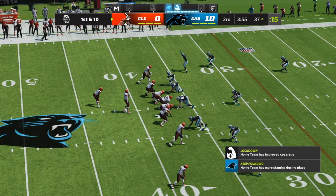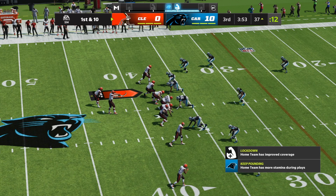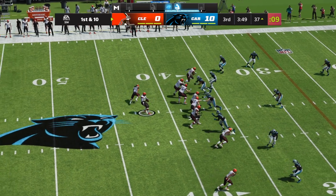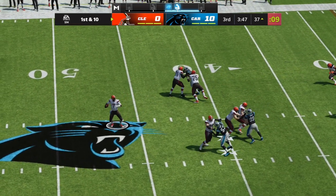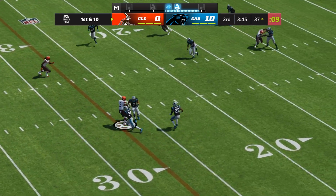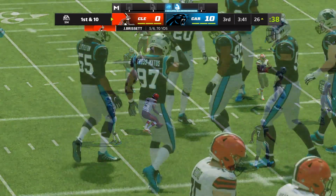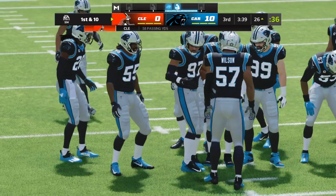Still in search of their first touchdown of the game, but they're on the move. 1st and 10. From the gun, here's Brissett. And there is Amari Cooper, his first catch. And he works it past the 30, almost to the 25.